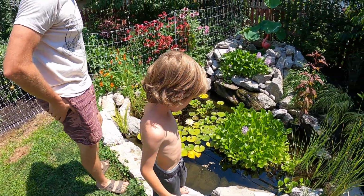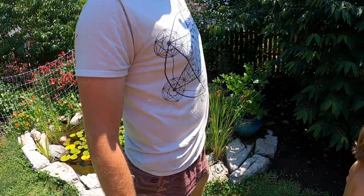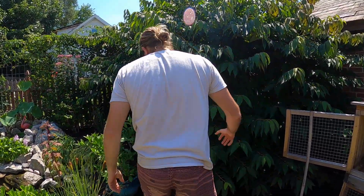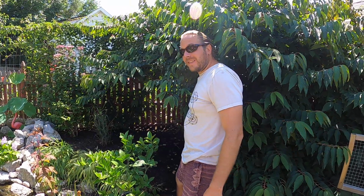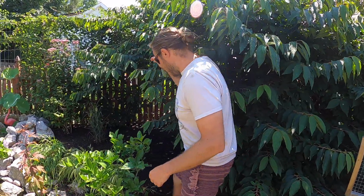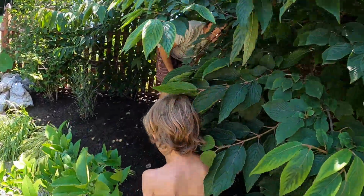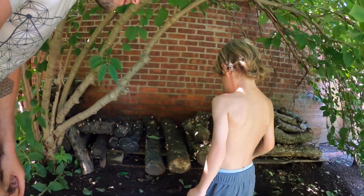Over here, I'll show you underneath our massive viburnum, which is beautiful in the spring and in the fall. It produces a lot of shade, so we'll talk about how we grow under the shade. Well, we got some good rain this week and some thunder, and come check this out. Want to see it, bud? We got marshmallows. We got mushrooms too. So our mushroom logs are taking off.